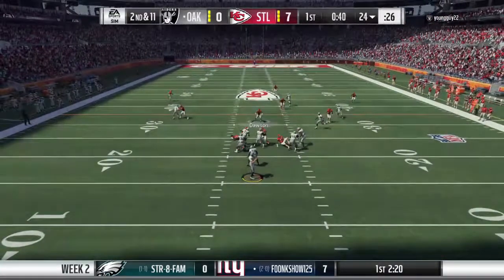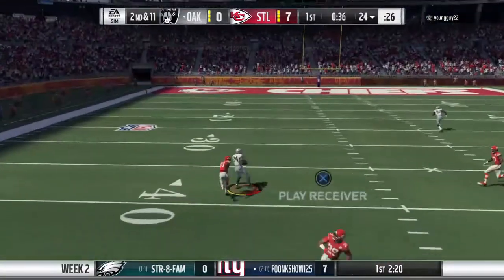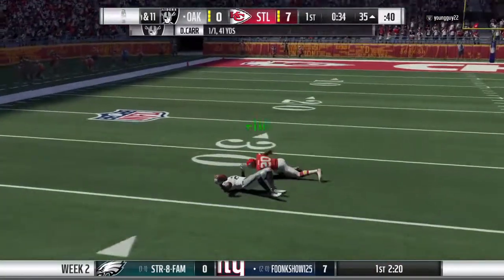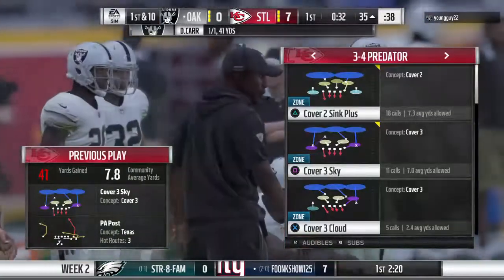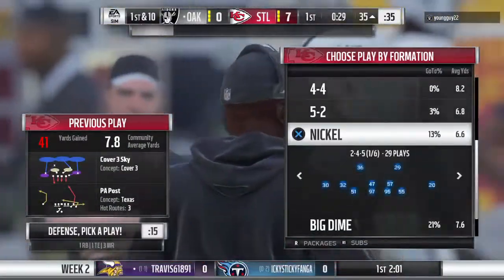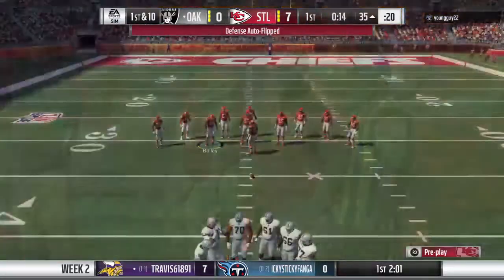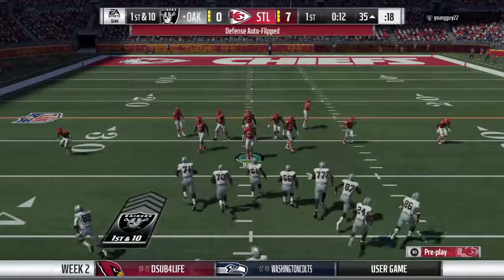Carr to throw on second down. He's letting this one go for Fuller. He's got a man, complete. And all the way down to the 35. A big play that time for the Raiders. 41 yards. And getting our first update now from Nashville.